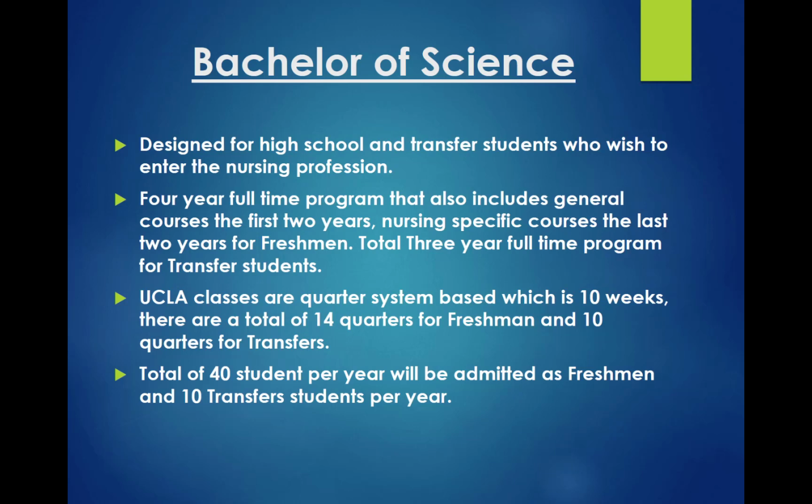The last bullet, which you guys see there, is the target in terms of how many students we admit per year. So we will admit 40 incoming freshmen per year and 10 transfers. So the next thing you guys are thinking is, this is a small program, right? It is, it's a small program.